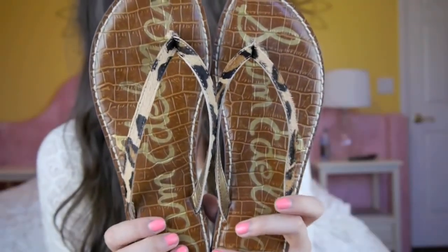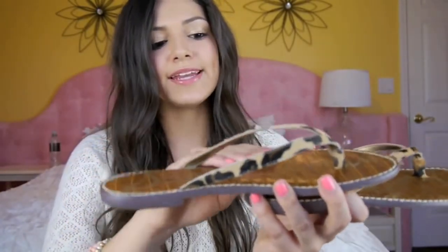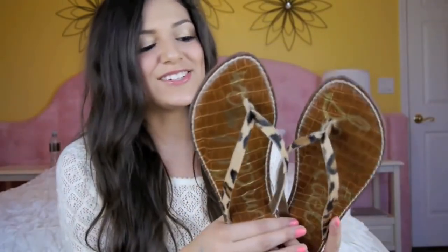And my next non-beauty favorite is my pair of Sam Edelman flip-flops. I mentioned these in one of my last videos, my outfit of the day in LA. That rhymed. They just have animal print straps. They kind of look like ordinary flip-flops, but they are so comfortable. They have really nice padding all throughout the shoe, and they're so comfy to walk in. I think they're really cute too, and they go with a lot of different outfits just because this pattern goes with a lot of different things. So I've really been loving these, and they're my favorite shoes right now.